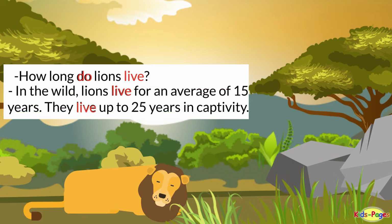How long do lions live? In the wild, lions live for an average of 15 years. They live up to 25 years in captivity.